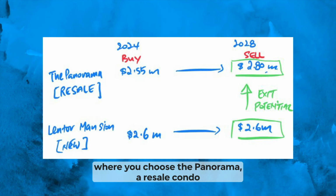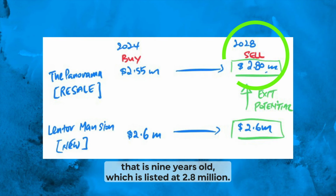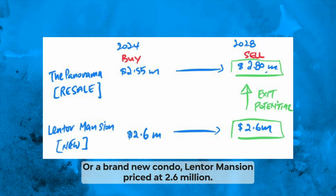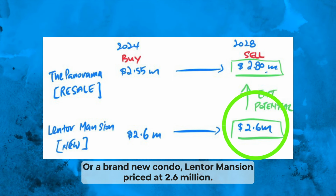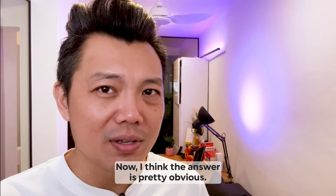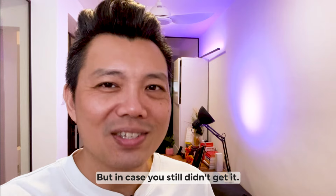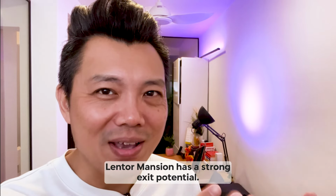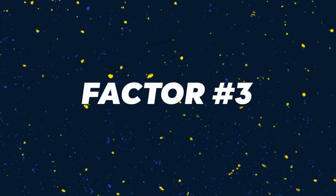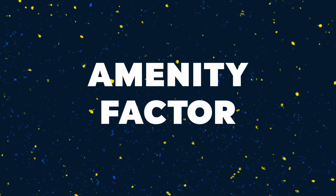The Panorama, a resale condo that is 9 years old, which is listed at 2.8 million, or a brand new condo, Lentor Mansion, priced at 2.6 million during the launch. Now I think the answer is pretty obvious, but in case you still didn't get it, Lentor Mansion has a strong exit potential. Number 3, the amenity factor.